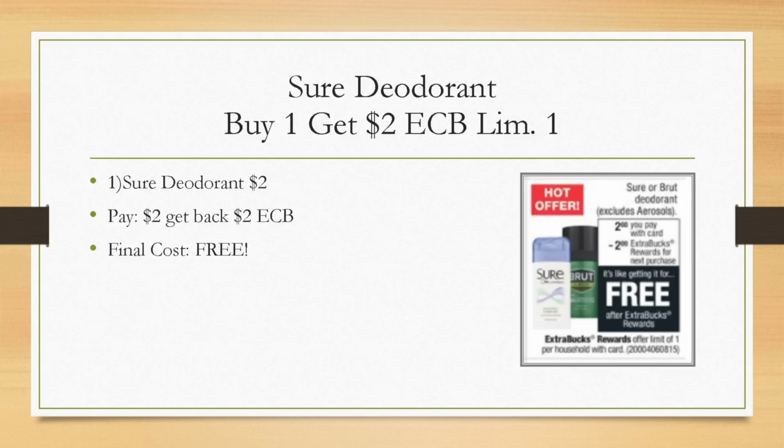Here is an amazing freebie for everyone. It is a limit of 1. So when you buy any Sure or Brute deodorant, some stores don't carry Brute, but I think like 90% of them carry the Sure deodorant. So you're going to grab one of them, either or. You can use a $2 extra buck and then you'll get back a $2 extra buck, making it completely free. Love, love, love a good freebie, especially one that doesn't require any CRTs, anything like that. All you have to do, of course, is have a CVS Rewards account.